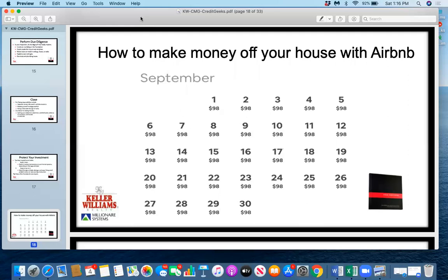Then yeah, so how to make money off your real estate investment or the house you're living in. If you have any friends you stay with on the weekends, or a significant other or family in the area, like you go see or stay with on the weekends, or if you travel a lot for work and you'll be gone for a week, 4 or 5 days or anything, you can definitely Airbnb your property out.